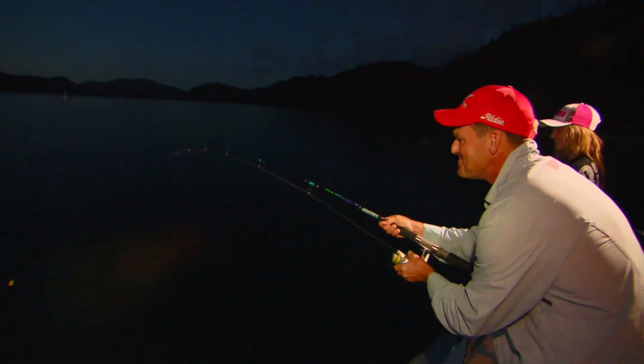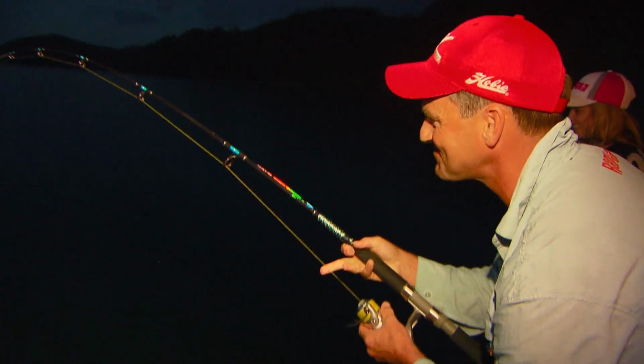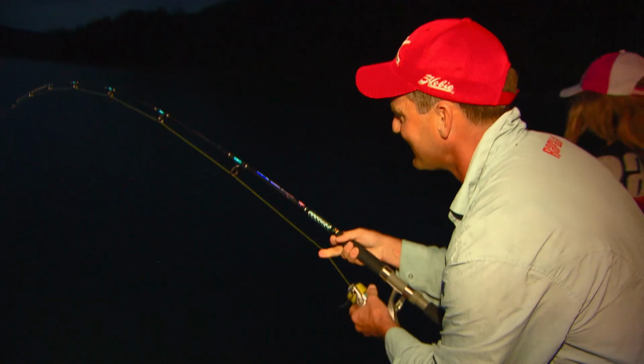There it is. Oh, it's a massive mackerel! It is the mother of all mackerel. That is massive! If we can get that, that is a massive Spanish. Where's that gaff? Oh, it is an absolute horse of a Spanish mackerel, Jess. If we get this, the boys will never beat it. And oh my God, it's got the hook around its thing. We will be so lucky if we get this fish.